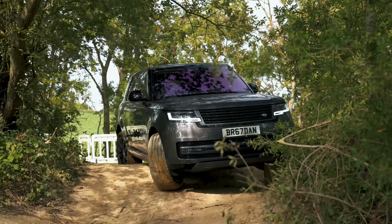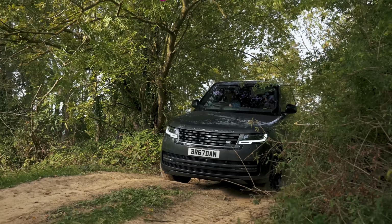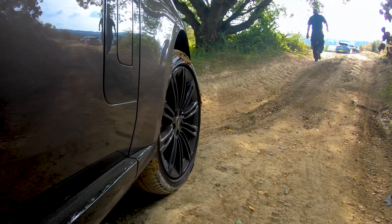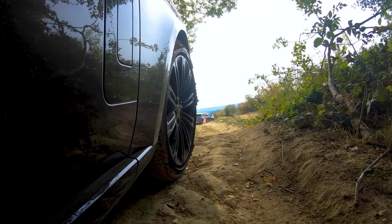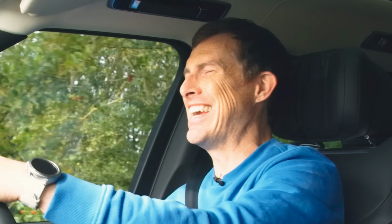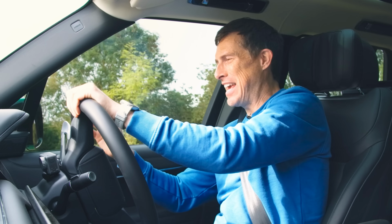Honestly, this thing is so good. Right, keeping it straight. This is quite rutted, so the body's moving around quite a lot. And here we go, the last bit, just easing through. I sense victory. Like, really walked it completely effortlessly.